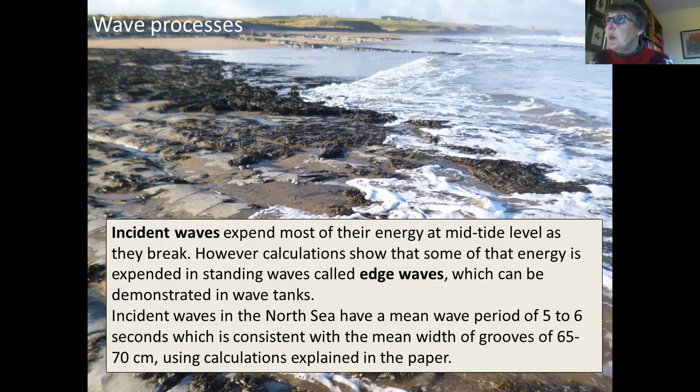The existence of edge waves is difficult to demonstrate, but they can be simulated in wave tanks, and they're understood best by mathematical modeling. They're standing waves, and they have a pattern of nodes and antinodes of different widths. And that is dependent on the time period of the incident waves. The different energy levels between standing nodes and antinodes allow greater abrasion by sand or pebbles in the groove troughs. The groove troughs are the antinodes, rather than the crests, which are the nodes.